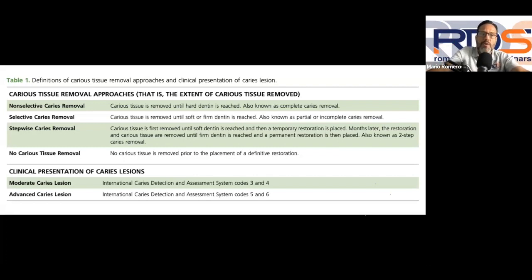So you also have what they call selective caries removal. And the name says it all. Selective. You select what you remove and what you maintain. So the selective caries removal, according to their definition, caries tissue is removed until soft or firm dentin is reached, also known as partial or incomplete caries removal. And that is, you know, one of the key elements to understand in these definitions.